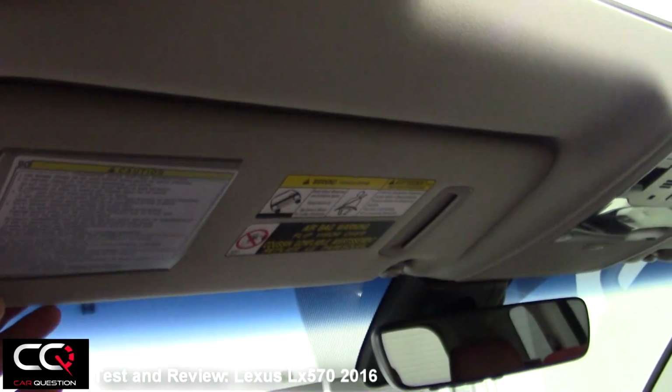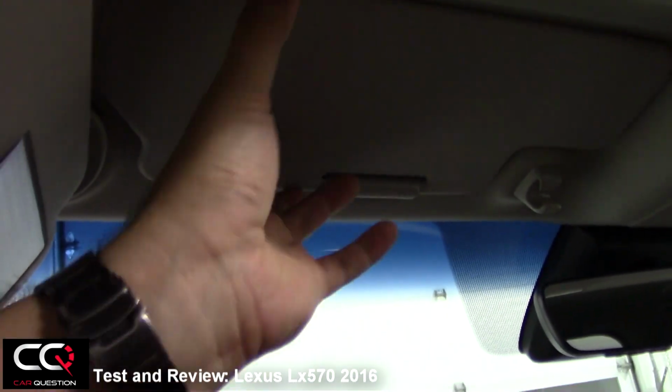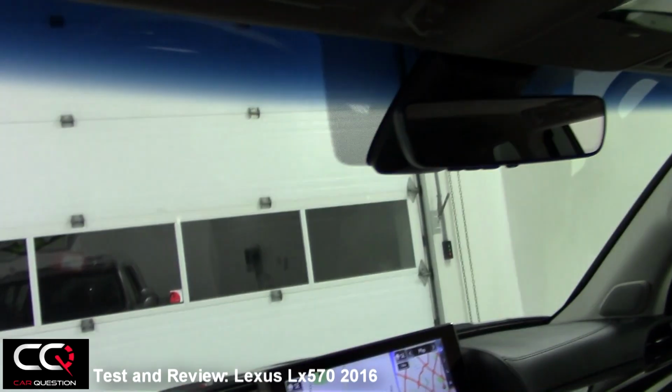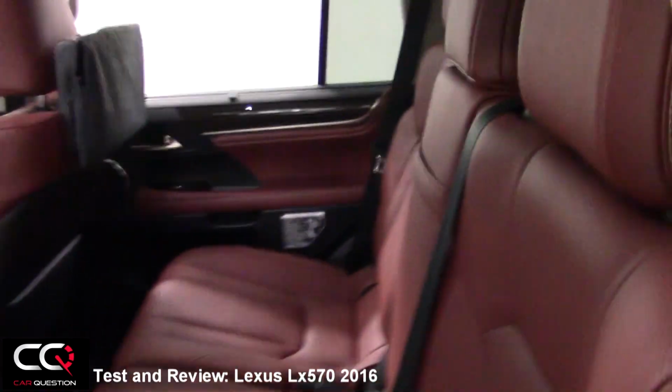So talking about sun visor, I can move this one down, you know, I can bring this one all the way up around here. But look at that, I've got another one that I can lower right there and still have the one on the side, you know, to remove the sun from my eyes. And I just love that. There you go, it went right back in. The seats are so comfortable.